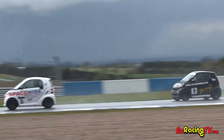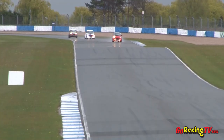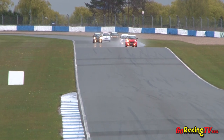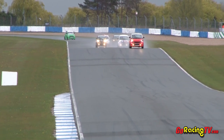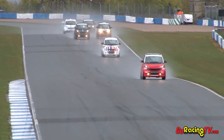And there's Sarah Moore in the Spacewise car, just trying to get the back end to get some grip. Rear wheel drive these cars, as we see. Whoa, and the third place car, a lovely, lovely rear end slide as it comes onto the Dunlop Straight. And the Dunlop Straight will seem pretty long in a smart car, one would presume.